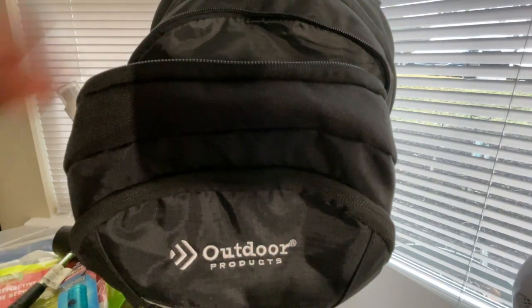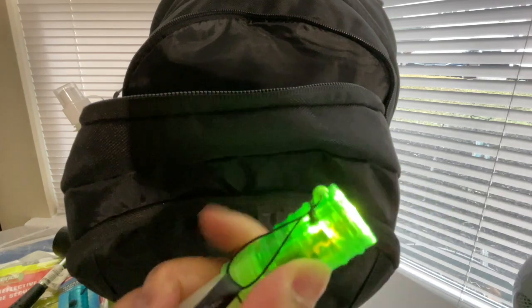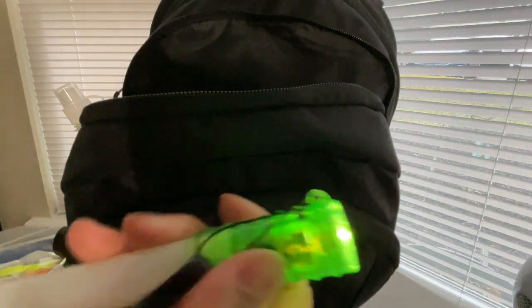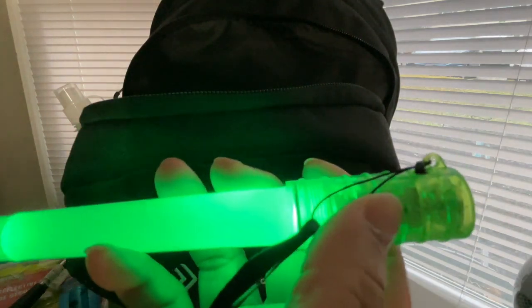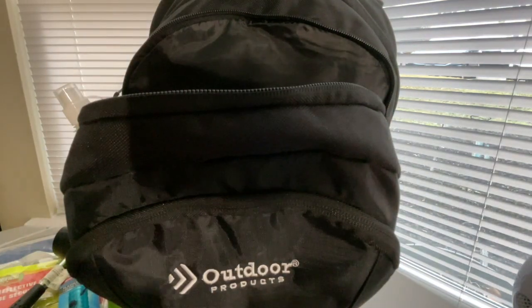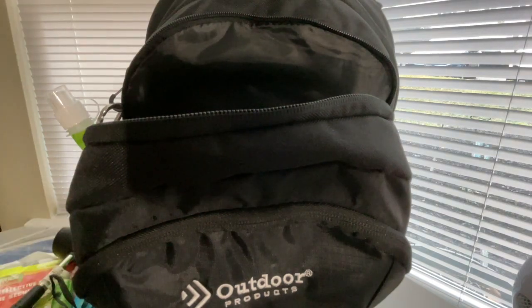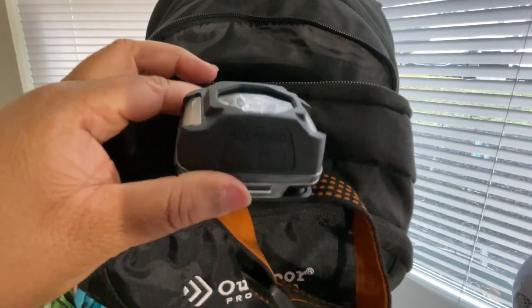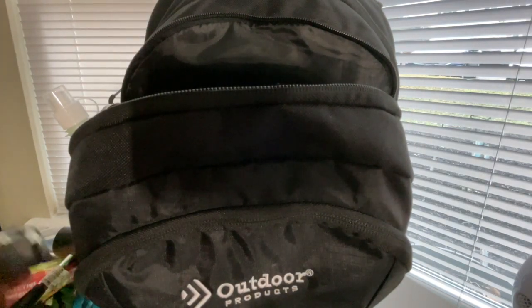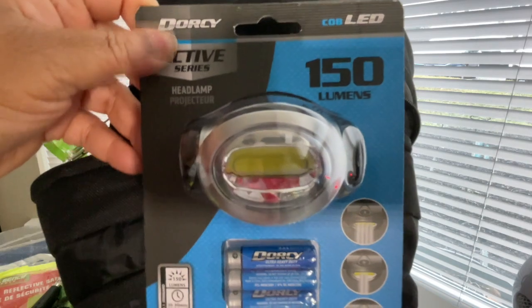I have this mallet, which I picked up at a store in my area called Roses. Here's another glow stick. Now these glow sticks actually have a little flashlight on the end as well. And also on the other end, if you take the cap off, there is a whistle. I have this headlamp. This is by Duracell, and I picked it up from Costco. They come 3 in the pack. Here's another headlamp. This one came from Kroger.